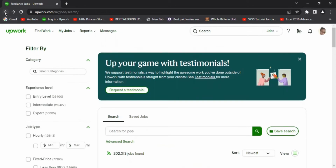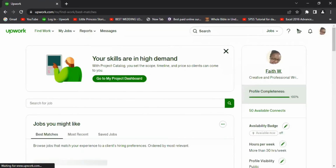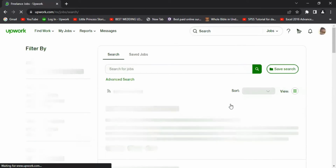Let me do a recap. Before we did this search, the filter tab was not active. If I say find work, we only have the part where the jobs have loaded and this small pane on the right. The filter tab is what lets me get to the exact job I'm looking for with the skill set I have, the budget that I want, and the time. So I'm just going to click on the search tab.